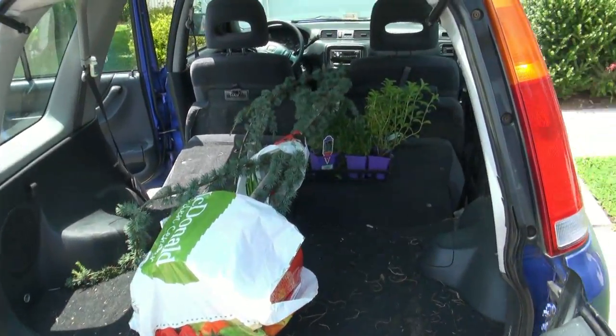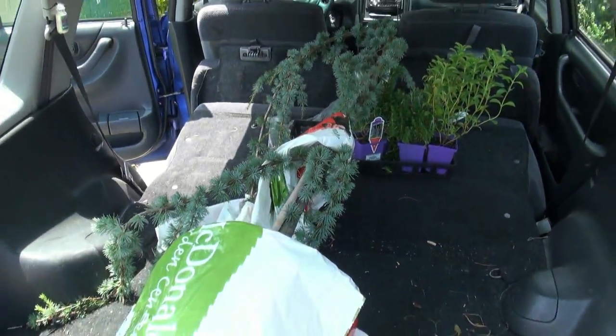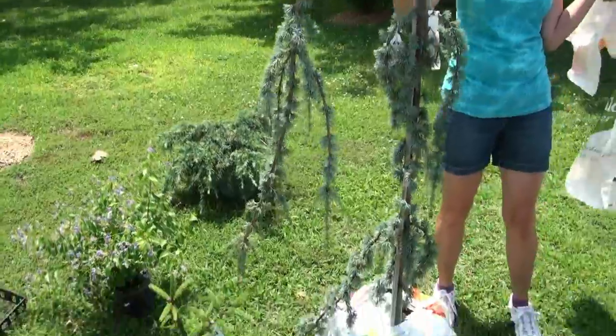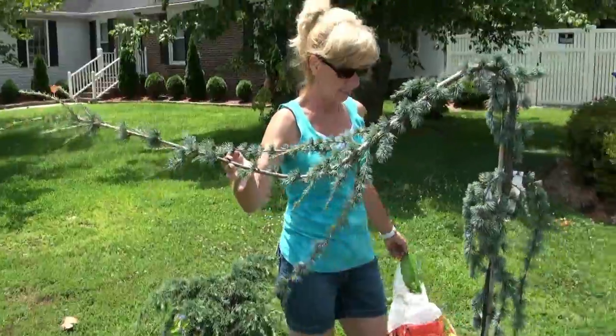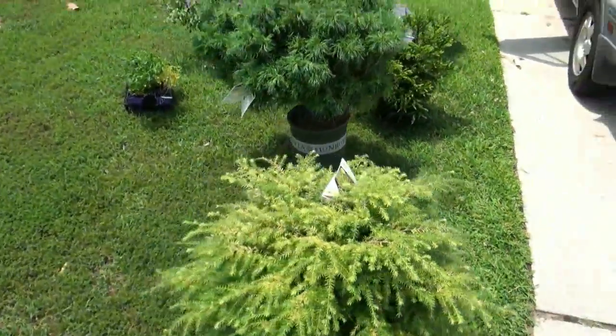And then we have herbs. And then what about the big thing? Big ginormous monster in there. What's that? This is the Weeping Blue Atlas Cedar. Cool. Yes. And we got some little herbs down there. Specimen. Wow. Kind of for heaven, people.